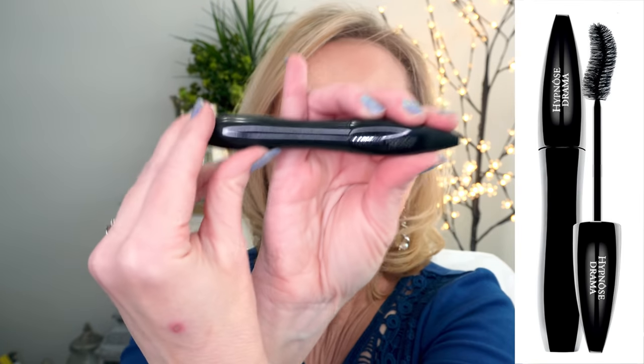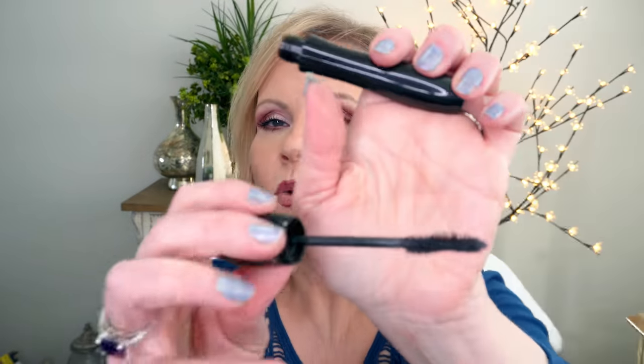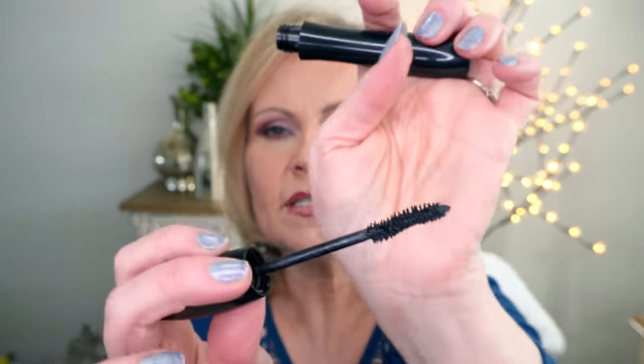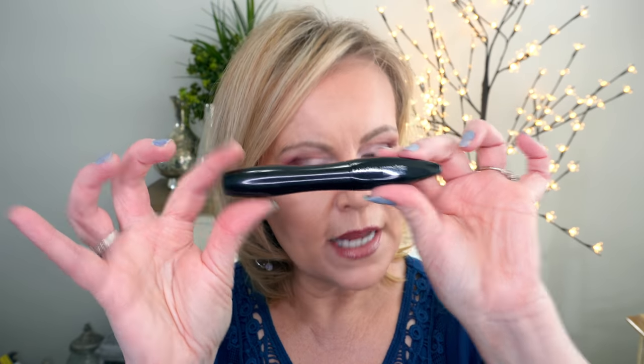From Lancome, this is the Hypnodrama one. Now, I know that a lot of people love this one. Let me tell you what I found the worst about this is the wand. It wasn't the shape. The shape is kind of a funky, like, wave little shape. It was that there's so much on those bristles that I had to wipe and wipe and wipe and wipe, and it still got clumpy on my eyes. So I was very disappointed in that one because really this does not come cheap. It's an expensive one.